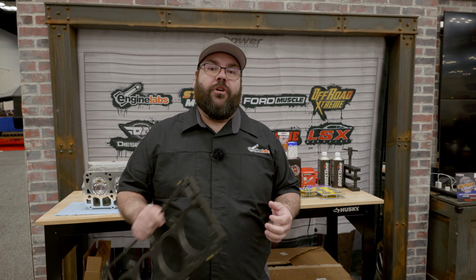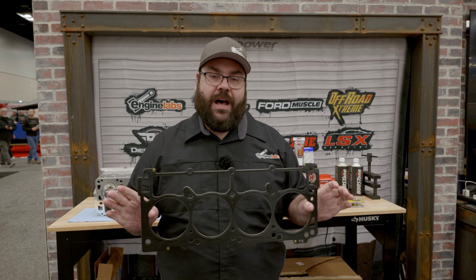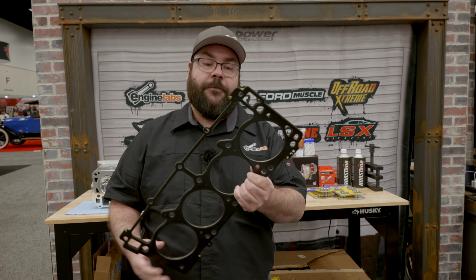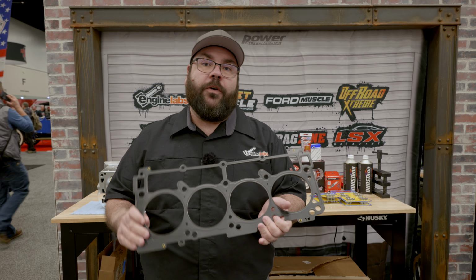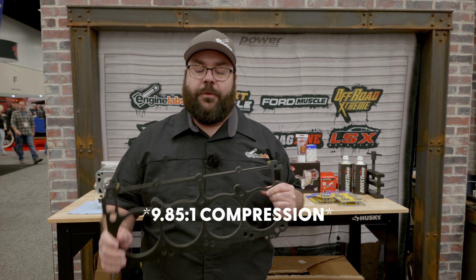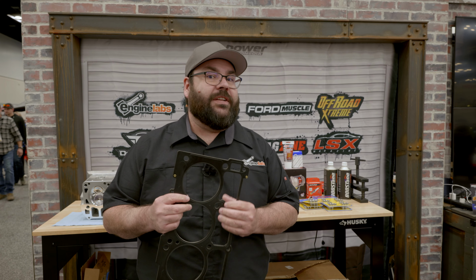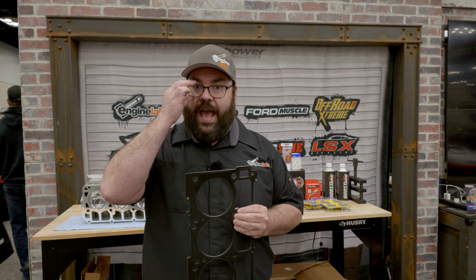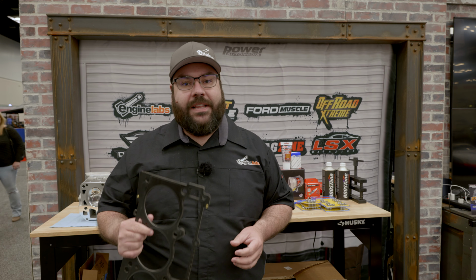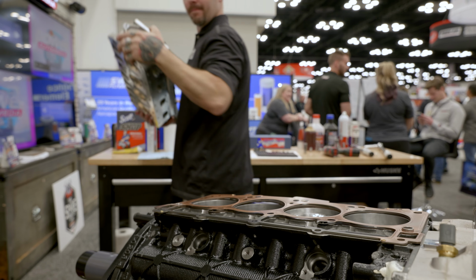In order to seal up the heads, once we put them on, we've gone with Cometic's MLX line of MLS gaskets. These are 4.150 bore, .054 thick, which is going to give us a good solid compression ratio for boost. The MLS design is really going to withstand all the cylinder pressure we can create and stand up to the power. And I know that LME uses these on the day-to-day, and so we decided to use them on this build.